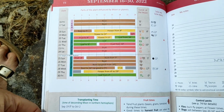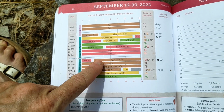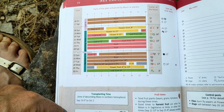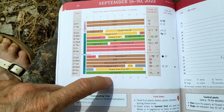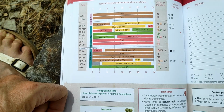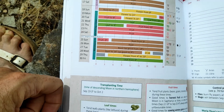So if we take a look at the second half of the month, here in the root time would be a very good time to be putting in your autumn onion and shallot sets. And on these flower days you could be thinking about dividing perennials and also transplanting any flower plants that you have, like wallflowers.